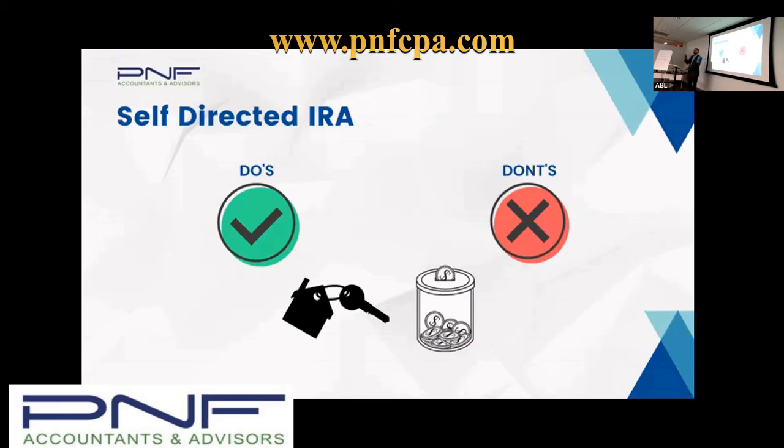If you got one utility bill and you just put it on your personal credit card versus the self-directed IRA account, you just got yourself disqualified. And the entire amount is deemed to be a distribution to you, the entire $500,000, as if you went to the 401k and took out $400,000 or $500,000, taxable. So be careful. It's a great tool, but it has a lot of red tape around it.